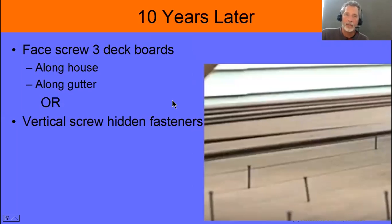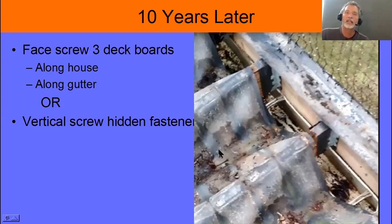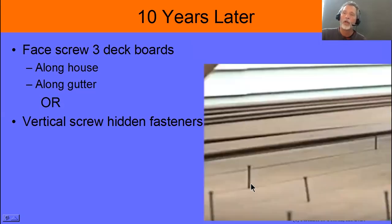What I recommend doing to be able to clean out the gutters or clean out the EPDM is, no matter what type of hidden fastener system you install, either face screw the last 3 deck boards or 2 deck boards along your gutter position, and at the house, at least 3 deck boards, you can face screw it, or use a type of hidden fastener, and there's several of these on the market.